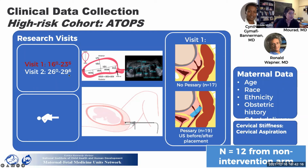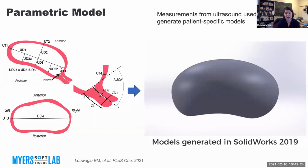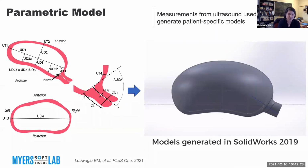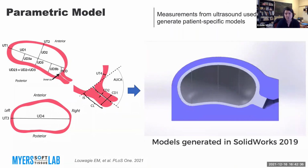And then we also do a follow-up visit here. I'll show you 12 models from them. Here's our parametric model. We built this in SolidWorks. The reason we did that is because I train a lot of undergraduate students, and I want to get more engineers excited about pregnancy and understanding maternal anatomy, and this was a great tool to do it.